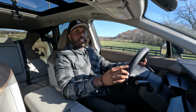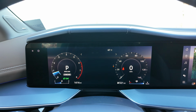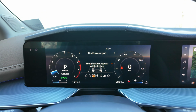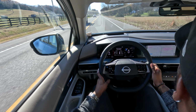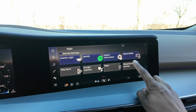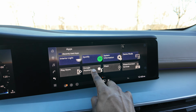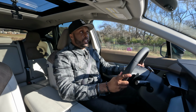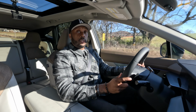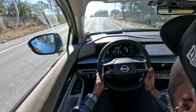As far as the gauge cluster and infotainment screen setup, they're nice and clear. I like the little cowl over the gauge cluster to prevent a lot of glare from hitting the screen, but it's nice and simple, easy to work from the steering wheel. And the touchscreen is really intuitive, easy to work, easy to navigate. You also have Google built-in available, but you do have wireless Apple CarPlay and Android Auto if you just want to use those systems as well. And to me, it looks good and it's very simple to work.